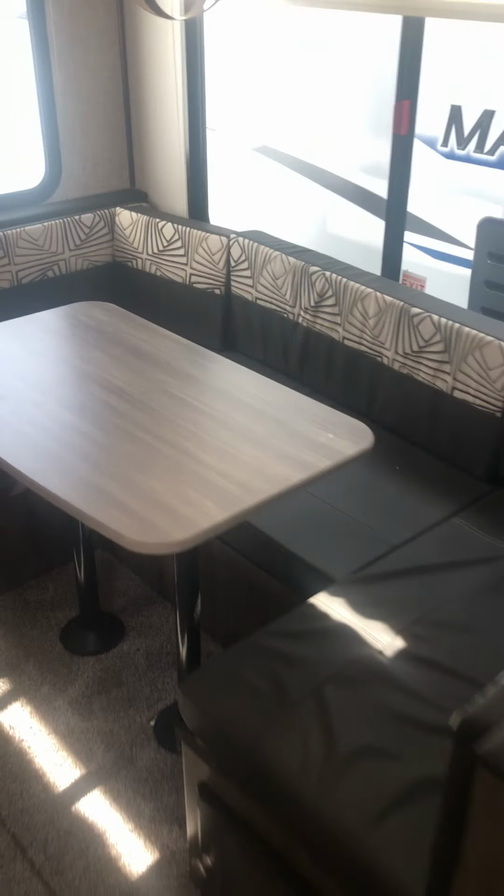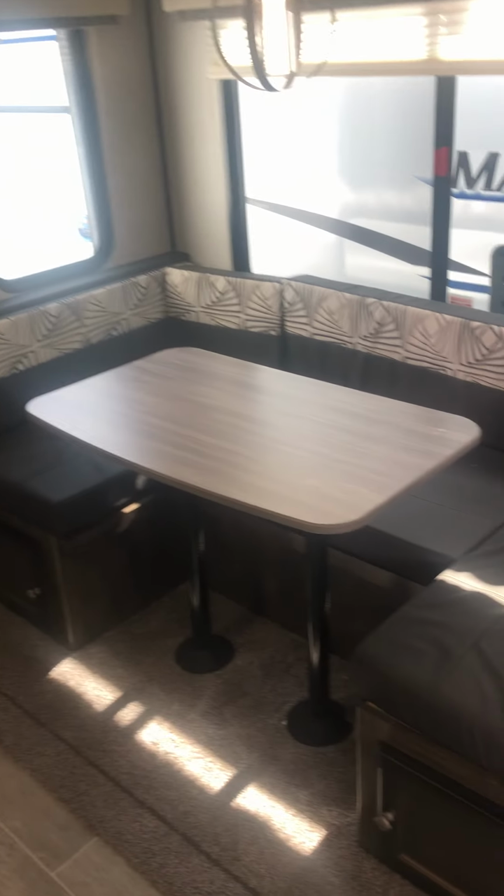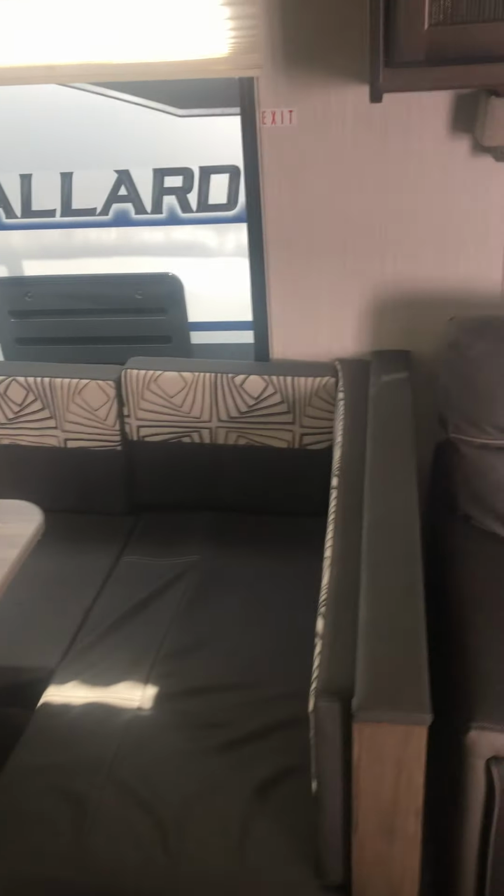But this is a super U dinette, which gives you the middle section, which normally on a regular dinette, you have this section and this section, right? So you have a little bit more space there. Obviously get a couple more people in there. You do have some storage underneath here as well.